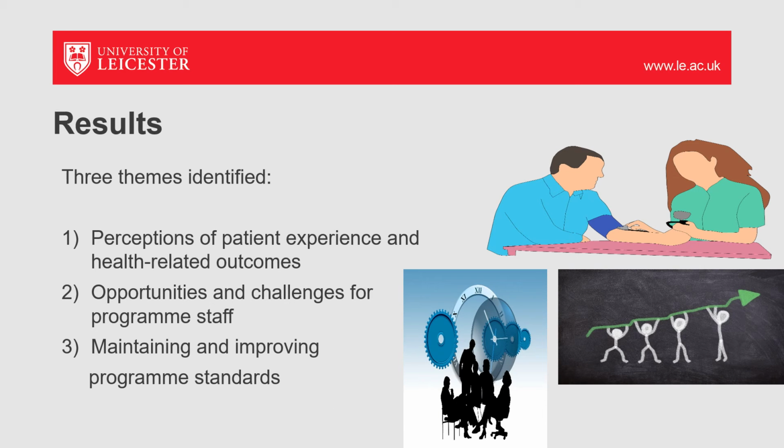3 main themes emerged from the data. These are perceptions of patient experience and health-related outcomes, opportunities and challenges for program staff, and maintaining and improving program standards. I will now discuss these themes in more detail.